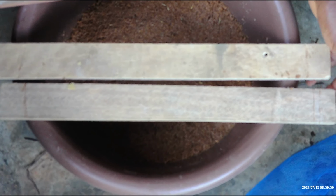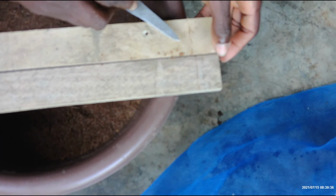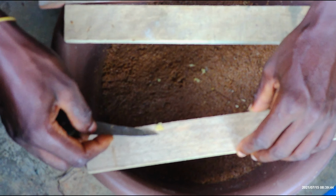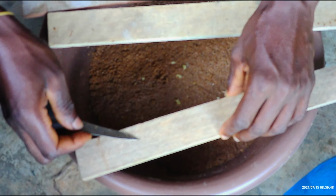Oh, wow, still have some eggs over here. So this was what has been explained. So now we have some eggs here, gently on the feed. Okay, so that is that.